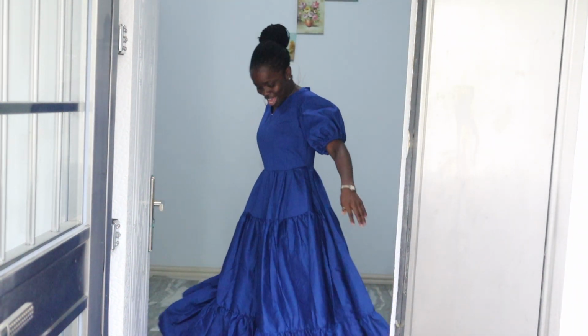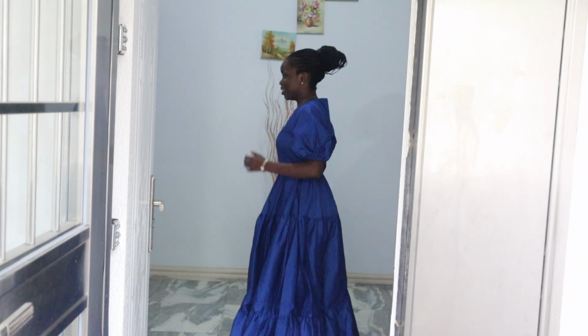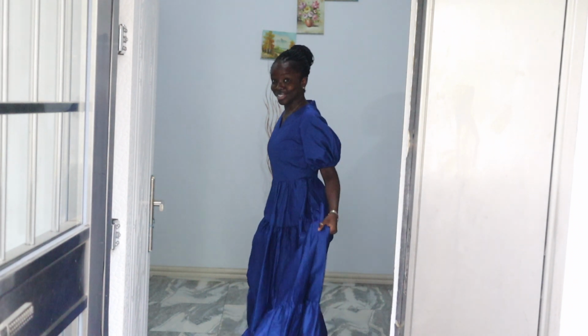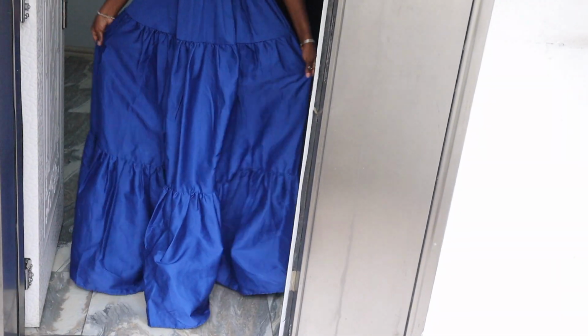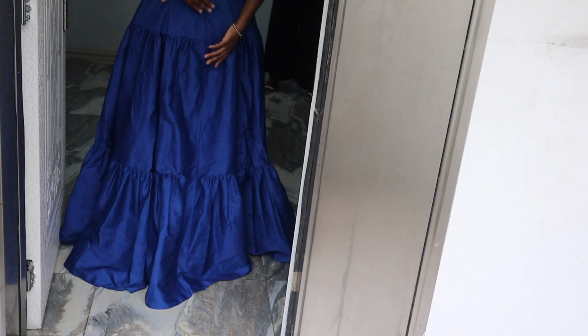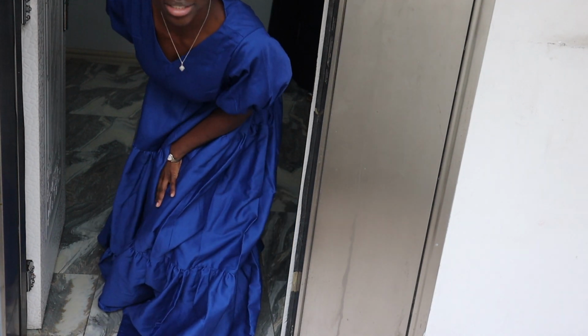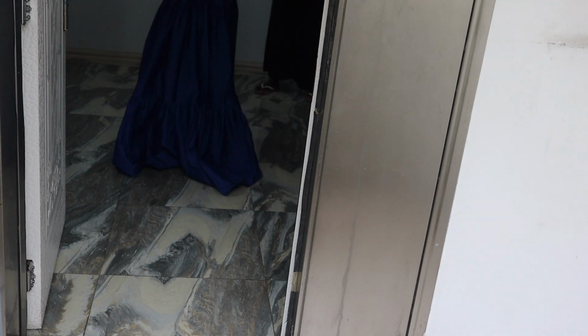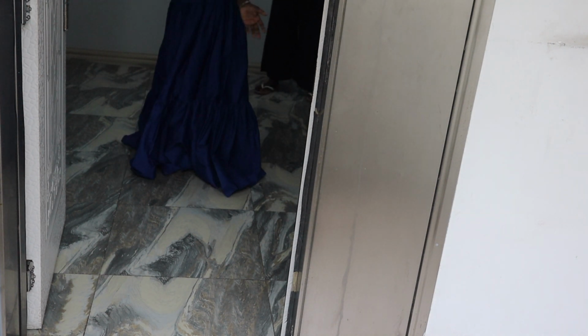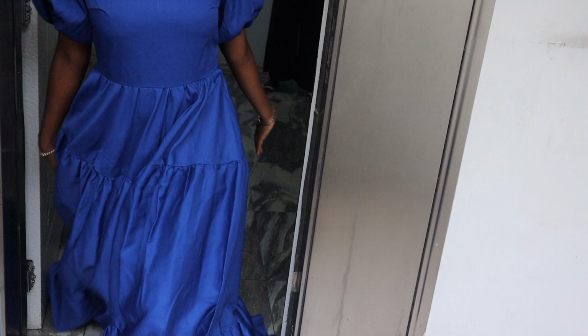Well, this is the first dress. It's actually very pretty. It's really nice. It's just that there's a lot of extra material, and that's basically because I'm quite short. Let's see the bottom view. Designs tend to fit me. Like my mother says, the designs tend to fit me. They really do, actually.